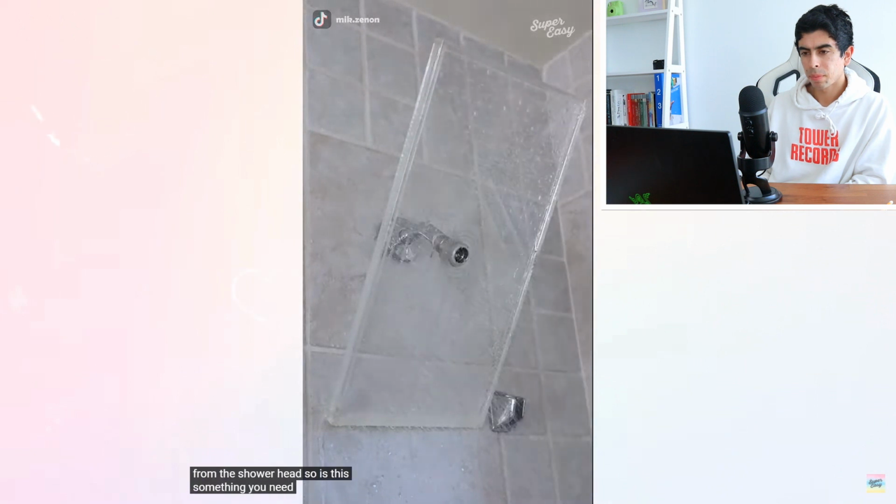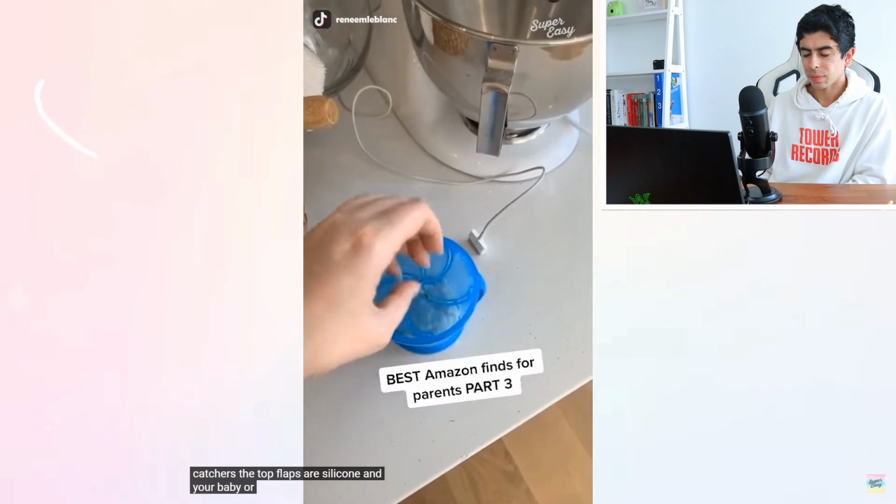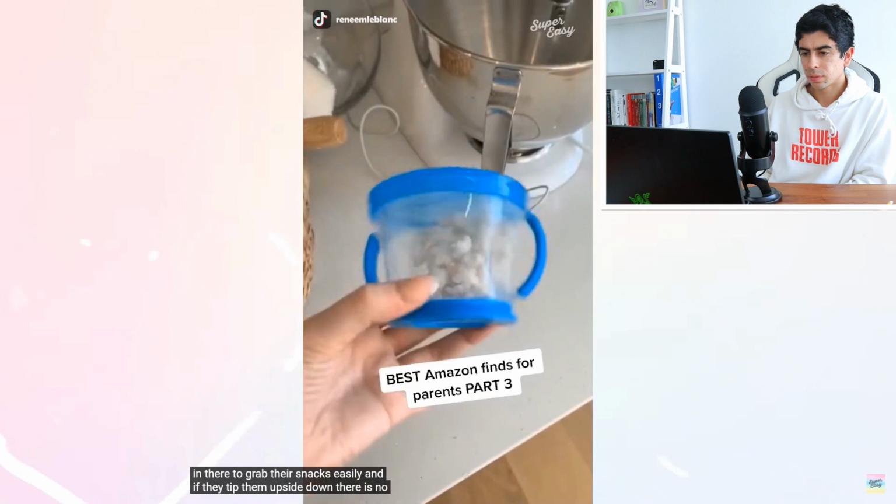So is this something you need or don't? That's pretty cool. These snack catchers. The top flaps are silicone, and your baby or toddler can get their hands in there to grab their snacks easily, and if they tip them upside down, there is no spilling.